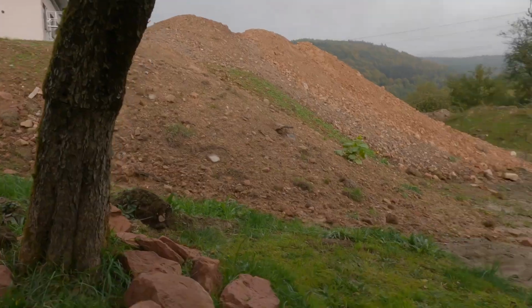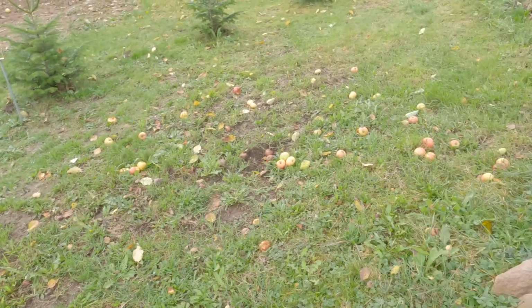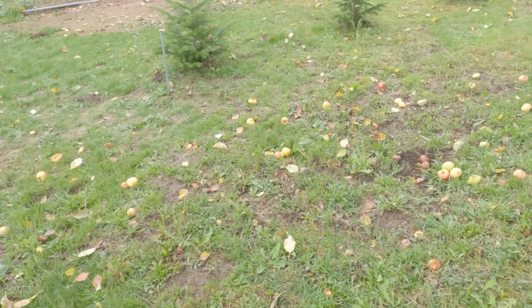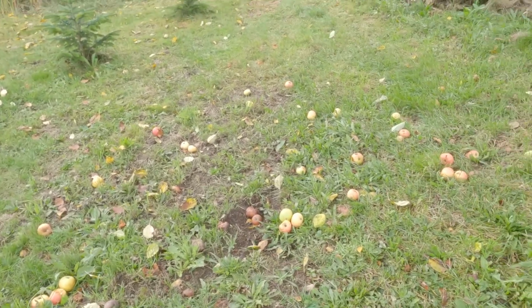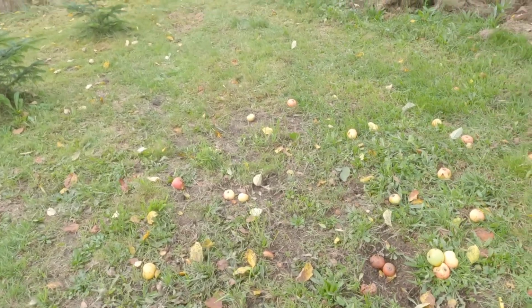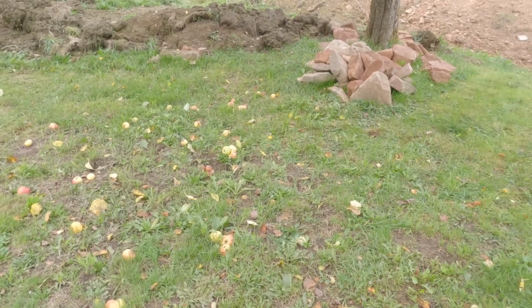So what I'm trying to do, and I'll probably do this again today, is come out here and clean up all the ones that have fallen. And then I know that when they fall, if I can get them up before the bugs get to them, they're usually still really, really good to eat.